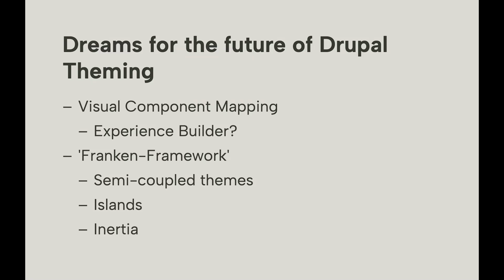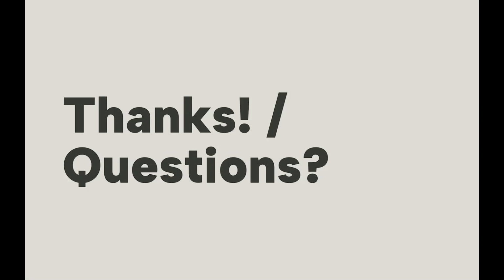Also, just the way Experience Builder is building on SDCs is going to be really interesting for single directory components. I'll save this stuff because I'm out of time, but if you want me to go on about weird Franken framework stuff, talk to me later. And that's it. We can probably sneak in some questions or continue the conversation elsewhere.